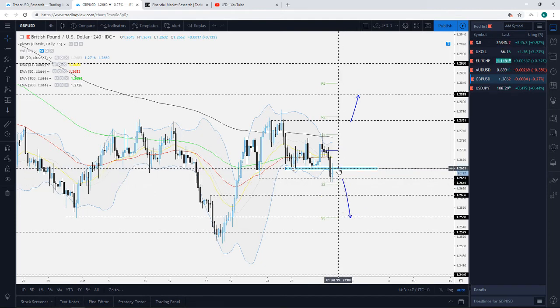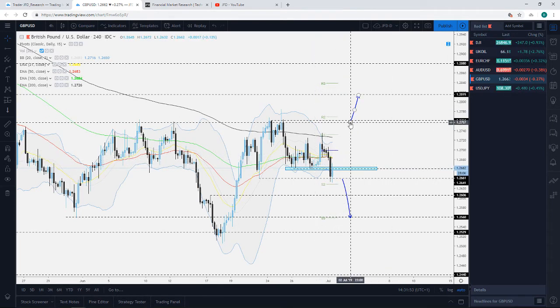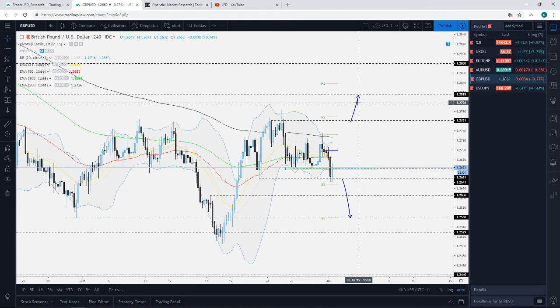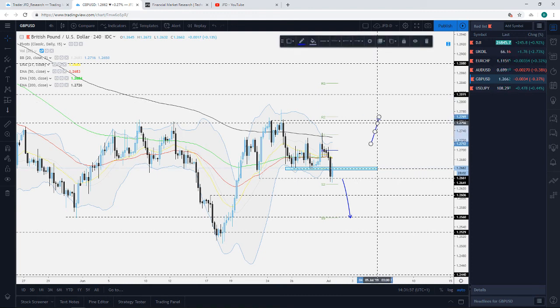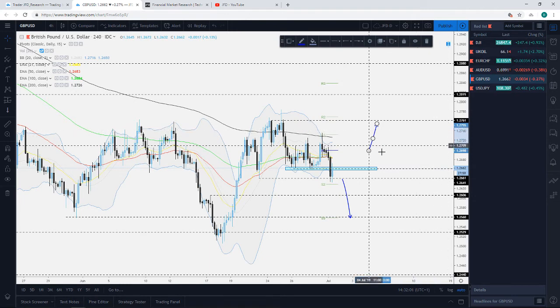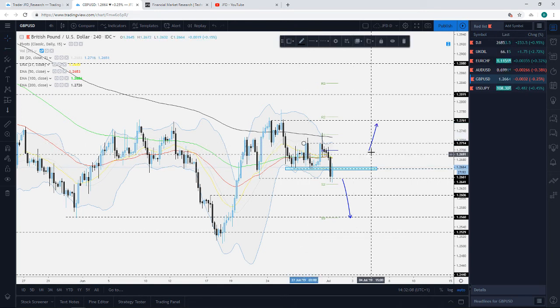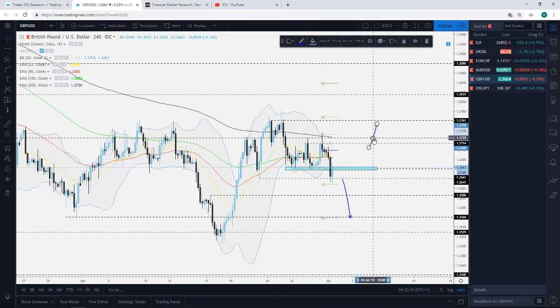If the pair travels above the 1.2660, then this is going to be our little neutral territory, because for us, in order to aim for slightly higher levels, or even back to the 1.2760, we would like to see a good push above this area right here, around the 1.2715. So this is something that we're going to be keeping a close eye on.